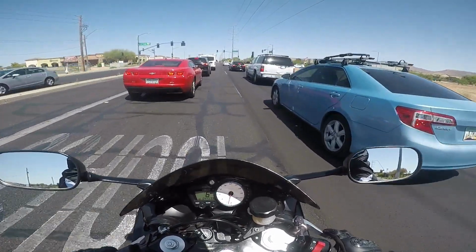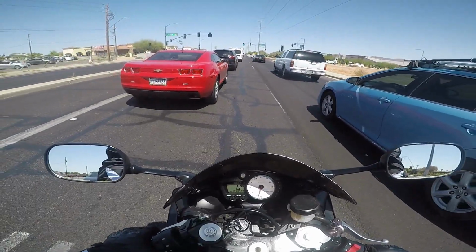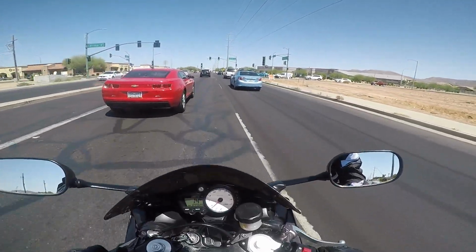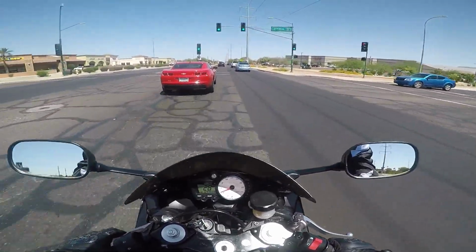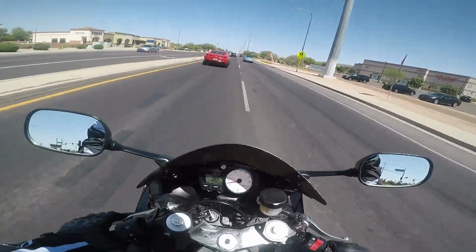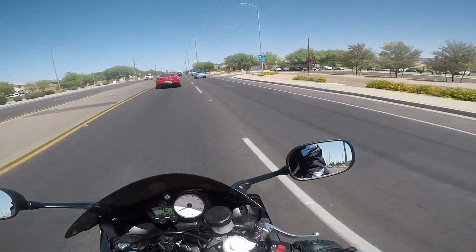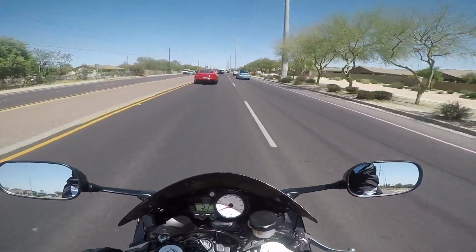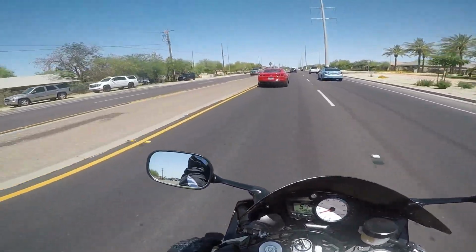Now there's a lot of people who say, oh, best go with Snell or ECE only or whatever the case may be. Personally, I like ECE better. That's my honest opinion. If you don't know the difference, Snell is more for hard impacts. Snell helmets are usually heavier, with better protection, but ECE helmets are lighter, and it'll be a lot easier on your neck, so that's why I got the ECE.